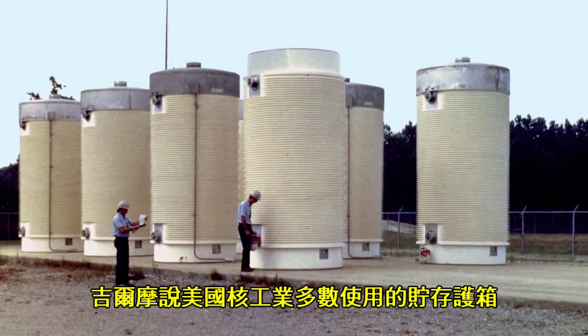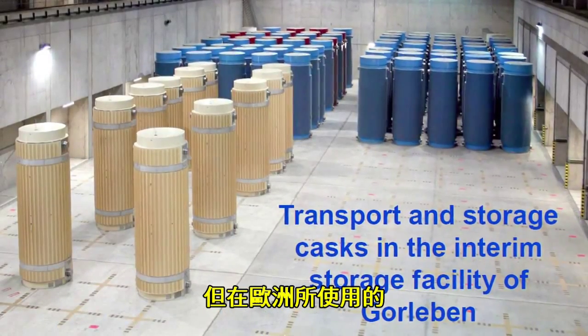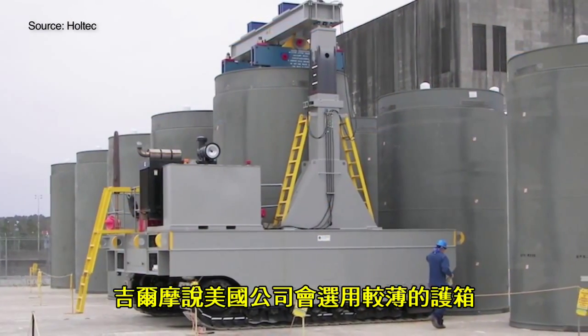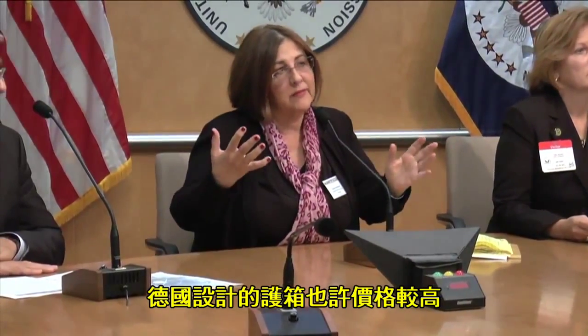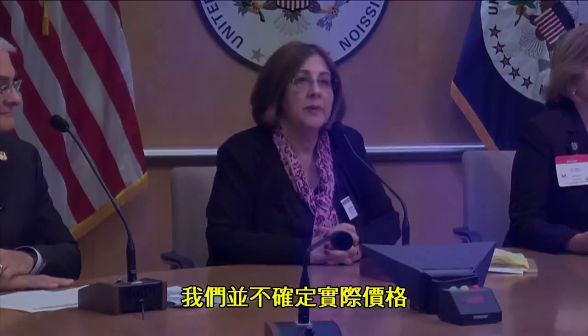Gilmore says the casks used by most of the nuclear industry in the United States are stainless steel and less than an inch thick. She says they're inferior to casks in use in Europe. They are cast iron and are up to 20 inches thick. Gilmore says the U.S. is using the thinner casks because they're cheaper. The German design may be much more competitively priced, but we won't know until we can find a customer that will seriously allow them to bid.